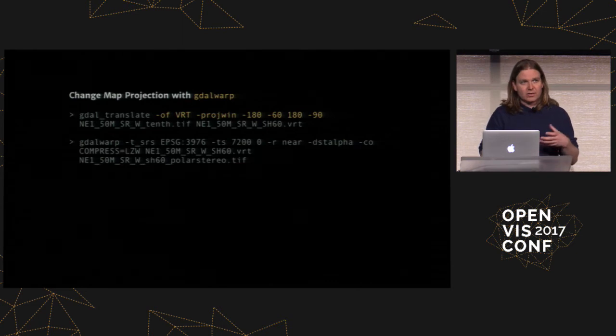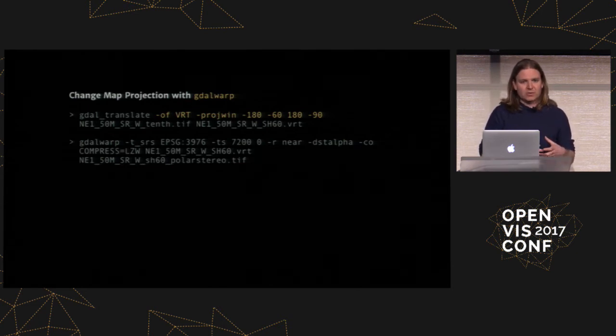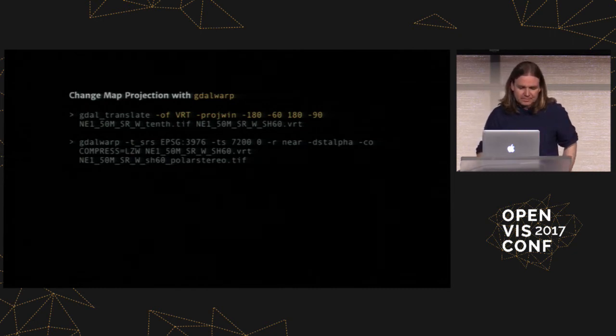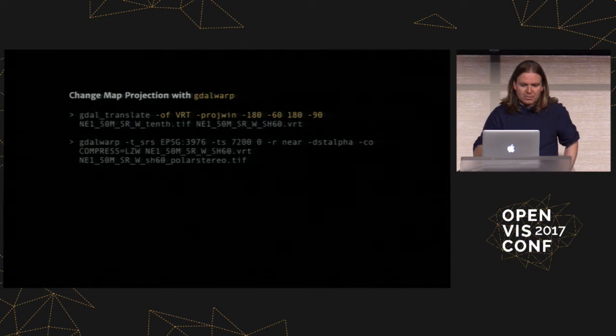And so if you're doing a huge bulk job, it's really useful to do things in terms of these VRTs instead of TIFFs to save time and space and processing power. And the next important bit was setting the projection window. So negative 180, and, you know, that's just defining the edges. And so I get a little strip of the South Pole and then do the projection.